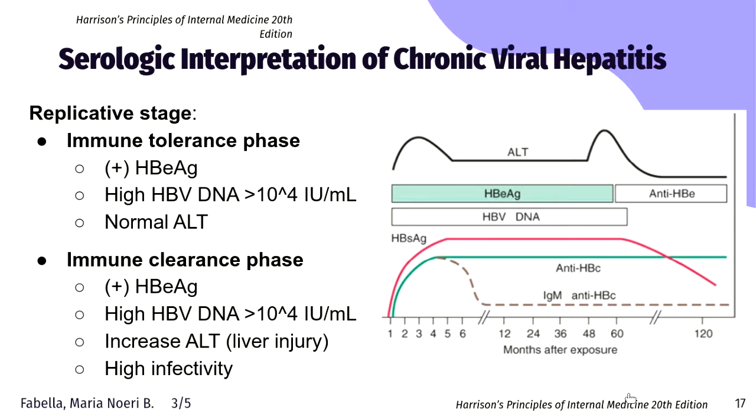Okay. So for chronic hepatitis B infection, we can divide the stages into replicative and non-replicative stage. The replicative stage just means that there is positive HBe antigen, which is a marker of replication. So let's focus our attention on this graph. If you notice, this graph is a little bit incomplete because if we talk about perinatal transmission, it should include the immune tolerance phase, which can't be seen on this graph because this graph already starts with the immune clearance phase.